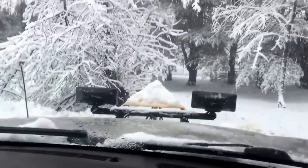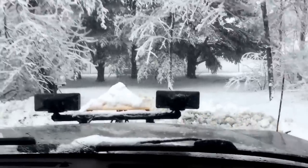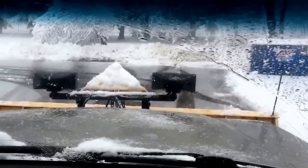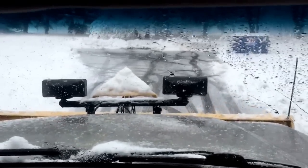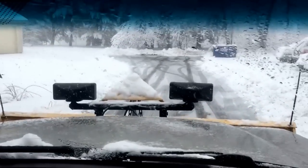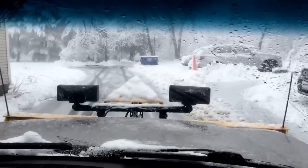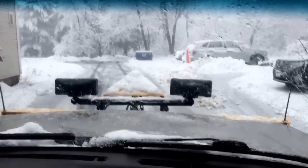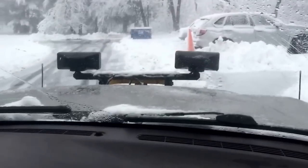Plowing is a mix of pushing forward, back dragging, and angling, so you want to make sure that you get some practice in before you start knocking out these commercial lots where there's patients and sick people around everywhere. You know, we do a chiropractic office, two dentist offices, a tutoring center for younger children. So you just got to be mindful that you get your insurance and your head's on a swivel. That's really what you need.